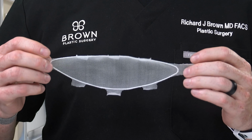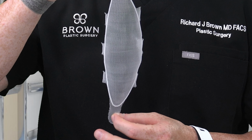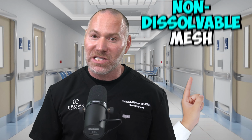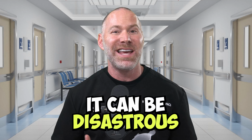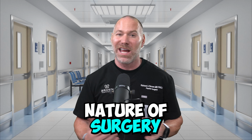So in my hand, I have a piece of dissolvable mesh that I use quite frequently. In about 18 to 24 months, this will disappear and go away, and they have no problems at all. Now, I hear your concerns loud and clear because sometimes we have to use non-dissolvable mesh, and when you're fixing hernias and there's bowel and the potential for infection, it can be disastrous. The truth of the matter is most people that even have non-dissolvable mesh, they do just fine and they never have a problem, but everything has the potential to have complications, and that's just the nature of surgery.